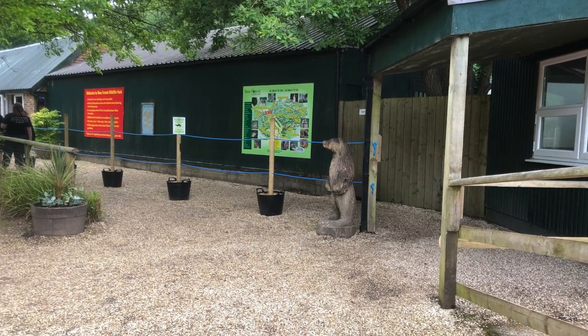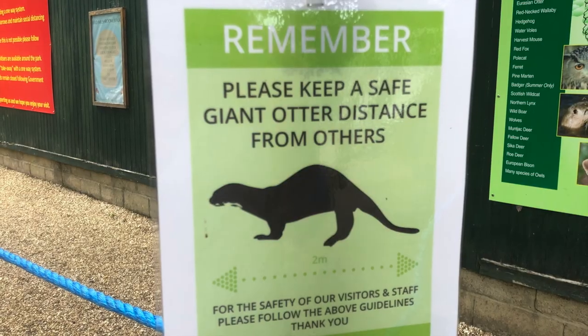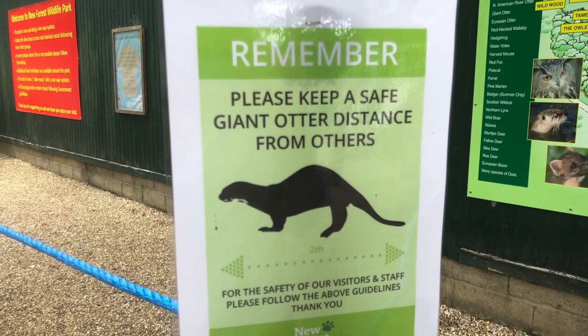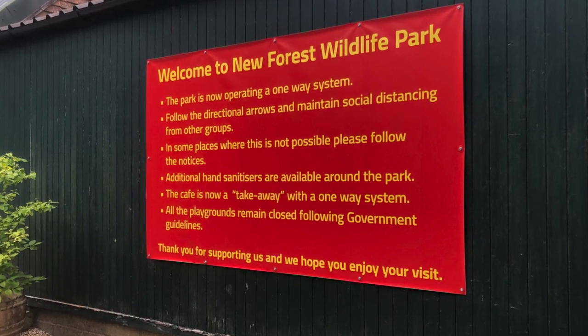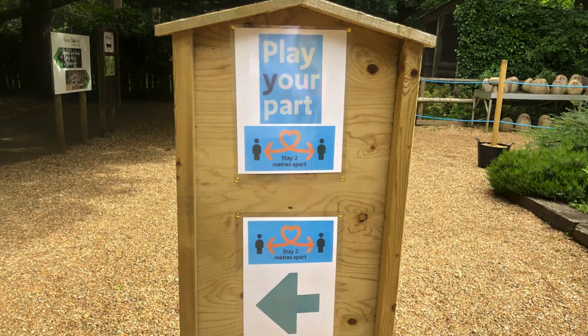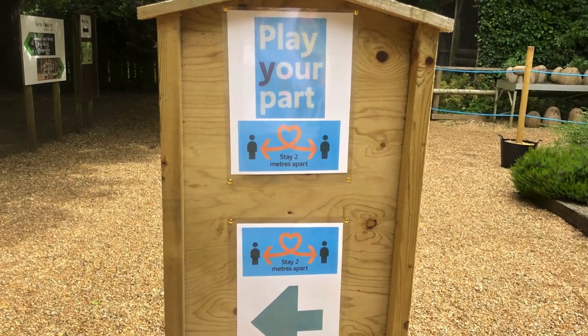Here we are at the entrance to the New Forest Wildlife Park, and they've added a bit of new signage, including this cheeky otter one, which made me laugh. All of the signs were clear to read and easy to follow. They operated a one-way system throughout the park and had it very clearly marked out for everyone to understand.